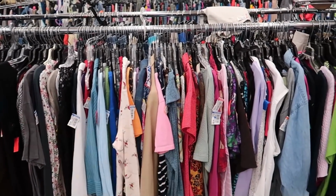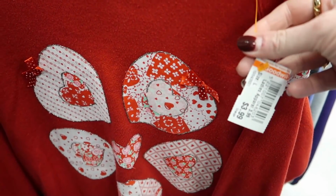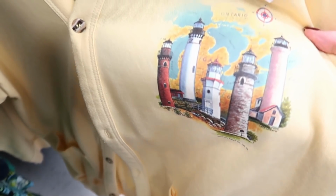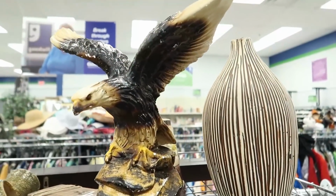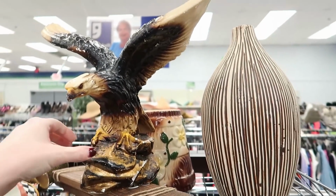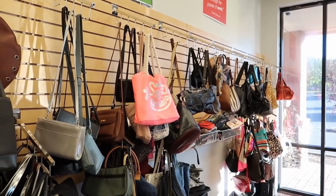This whole rack all the way down there is plus size. We have a lot of plus size here. Please fit me. Here's the bag section, all of this, and then they have a couple racks there, so really decent size. The average price, they're all $4.99 pricing-wise.